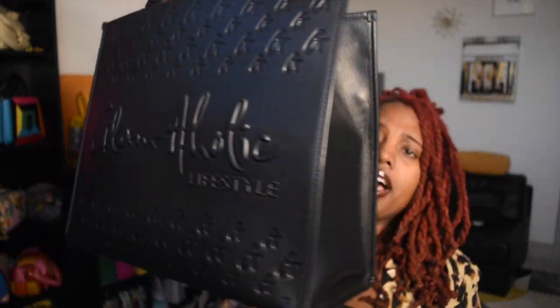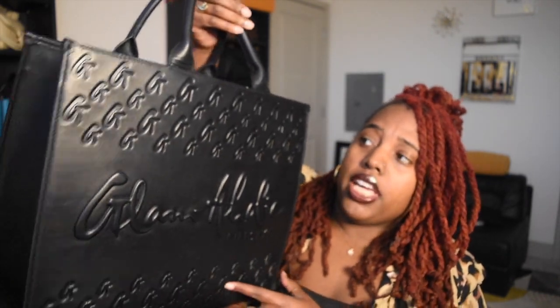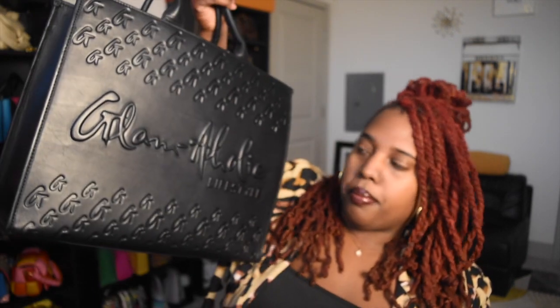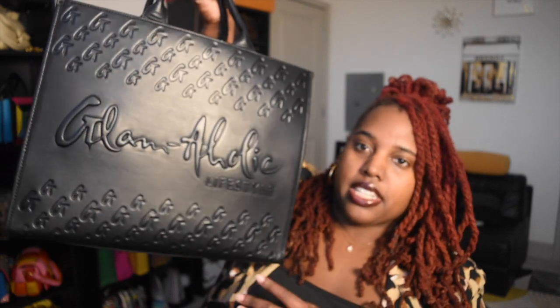I did a whole unboxing on this bag and review. Love it so much. Still love it. I wear it at least once a week if I'm not repeating another bag throughout the week. And then this is the inside. I have my organizer. This organizer that I have inside is the same for my Louis Vuitton Never Full bag. So same organizer size, but I just have it in here.